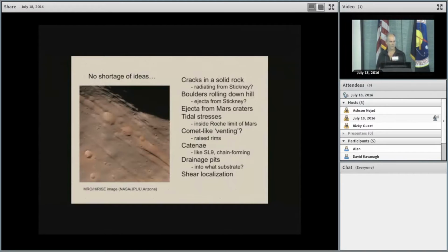Here's the MRO HiRISE. We have lots of assets looking at Phobos from lots of different Mars missions, no dedicated Phobos mission, as Pascal mentioned at the very start. Ideas: cracks in solid rock radiating from Stickney. That was one of the original thinking. Boulders rolling downhill, ejecta from Stickney. These grooves are pitted, and I don't have enough time in my talk to go through all these details. Ejecta from Mars craters. This is the Murray et al. hypothesis in 2011 and 2014, where you have Leo crater and other major craters on Mars transporting ejecta into the Mars satellite system and making linear features on Phobos, but somehow not on Deimos.